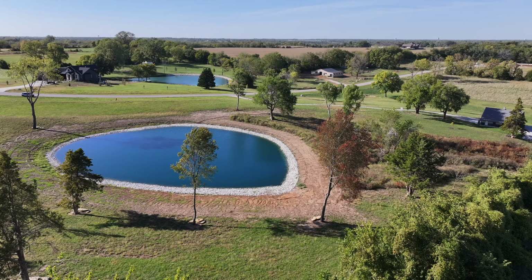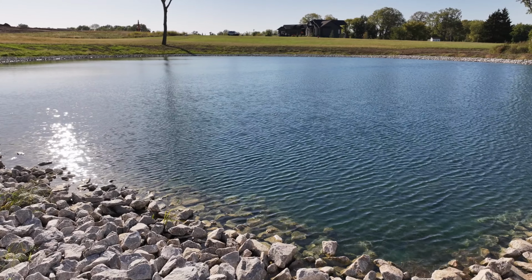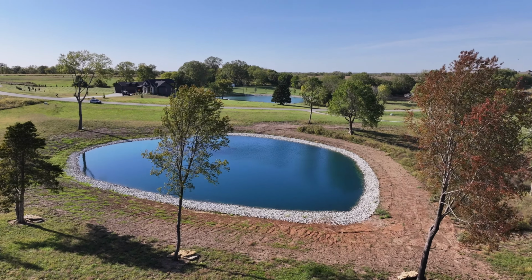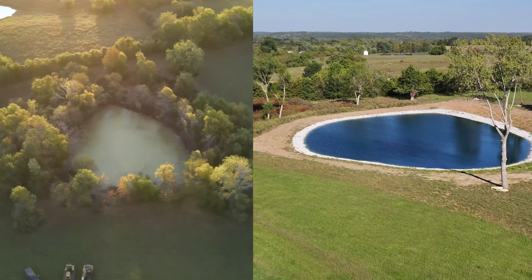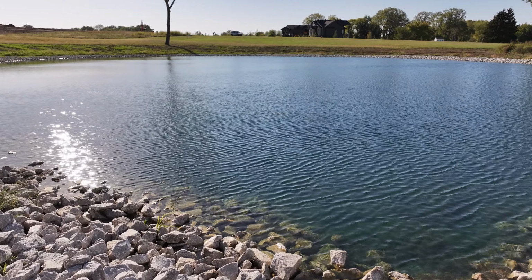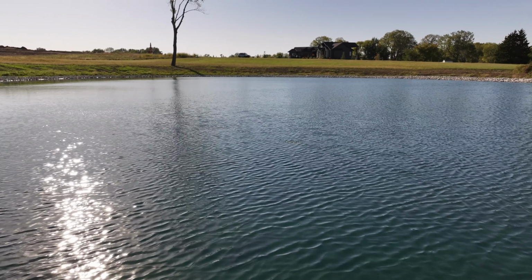One of my favorite parts about this project was being able to see a pond go from that swamp, mucky pond to being something that is going to be the highlight of the neighborhood. If you're wondering how much time you should budget for a project like this, a very good safe option is anywhere in that 3 to 6 week range.